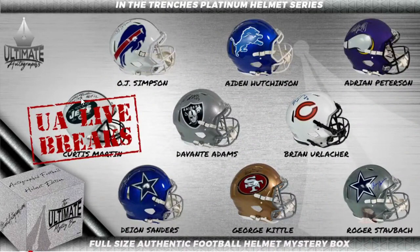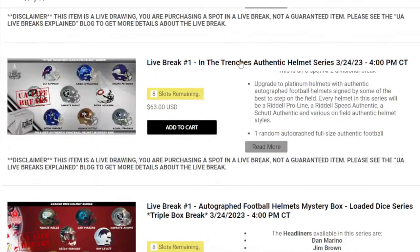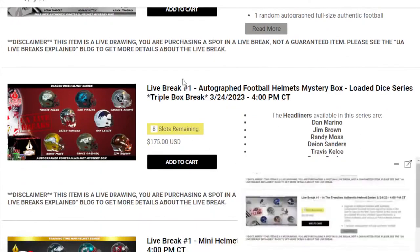O.J. Simpson, Pro Football Hall of Famer, College Football Hall of Famer, Heisman Trophy, and NFL MVP. Few guys have done all 4. That's a pretty good resume. We got Prime Time this time on the Cowboy Flash Authentic. 8 boxes left, all in the room, all in the ticker.